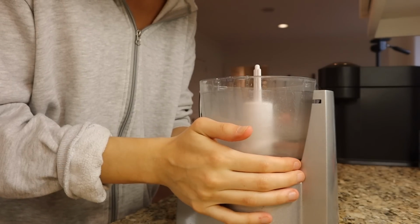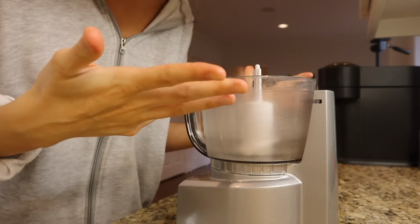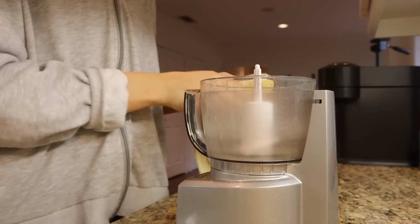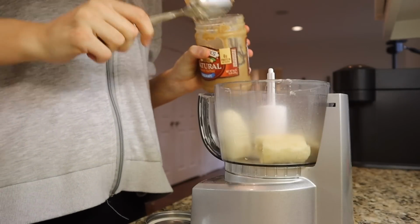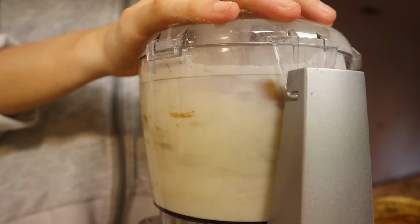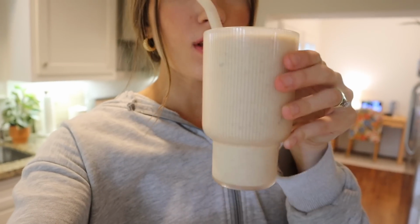I'm using my mini food processor because I still don't have a blender. My mom got me a gift card to Williams Sonoma to get one, and I still haven't gotten it because when I went in store, they were all $500 and I just did not want to spend that much. And so I need to order one. Adding in one ripe banana, big scoop of peanut butter, a couple scoops of this protein powder, some milk, and then also just a little bit of ice. That's the stuff. So good.